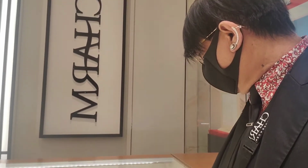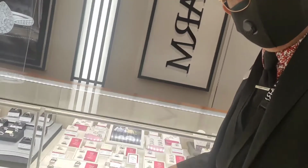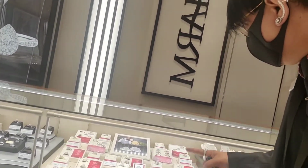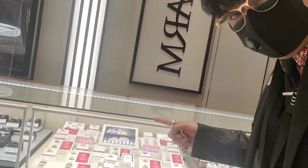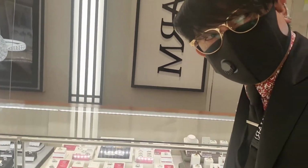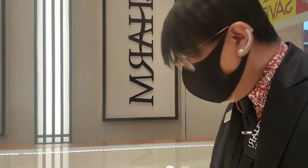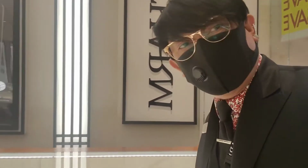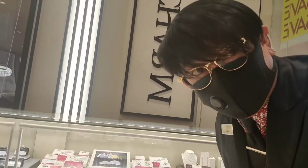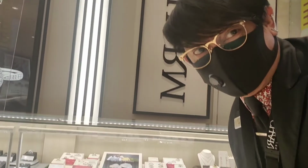Okay, here, and I also have the collection of diamond fashion rings. See, there are different kinds of styles and designs, in combinations of white gold, yellow gold, and rose gold in silver. But they are all real diamonds.